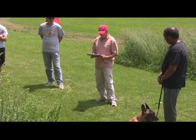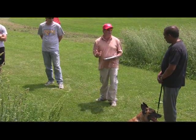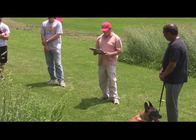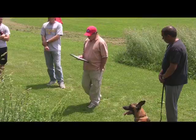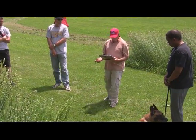Back transport is correct. Attack out of back transport. The dog again comes with a lot of power. Hits with a full hard grip, but then once again he's very vocal on the sleeve. He needs to be quieter during the fighting portion. The out is correct. The guarding is correct. The pickup and transport to the judge is correct. This is a high, very good.